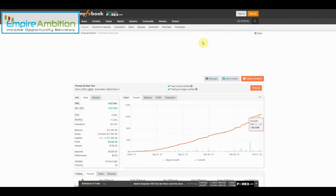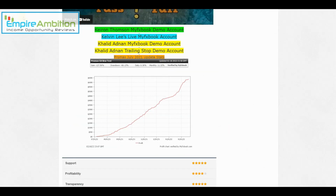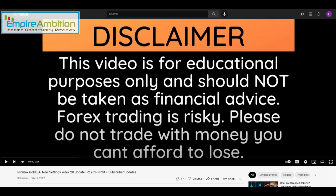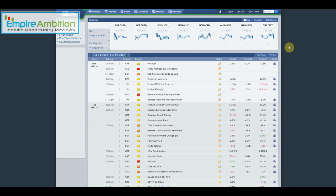But let's go ahead now and let me go back. And one individual, Khalid, did start this testing as well with the trailing stop the first of the month. So we will take, not the first of the month, but the first of this week, I should say. So we will take a look at his trailing stop settings and also his settings with the original version of the EA that we were testing, or basically Victor's settings that we were testing before this. So we'll be able to compare the two here and also check out everybody else's results as well for the old settings.